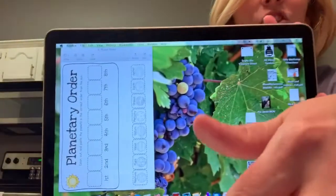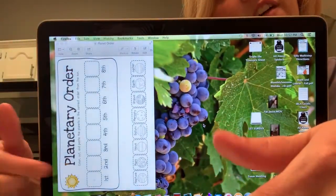But to start us out, I want to go over the order of our planets with you, because I'm going to give you those little fact cards again about all 8 planets, to help you remember some of the facts that we learned about these planets to go with our writing and craft project. But I'm going to give you another page today dealing with the order of our planets.